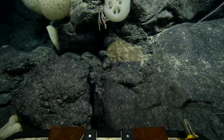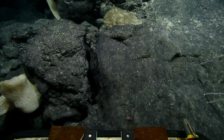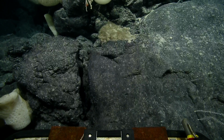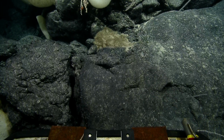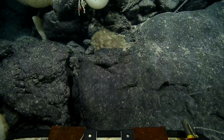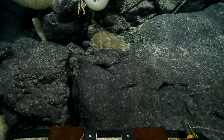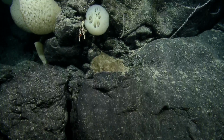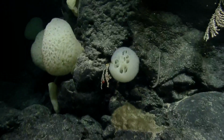Wrong button. So for your armchair taxonomists at home, you could join us in identifying things by viewing the Okeanos Animal Guide online. Just type that into Google, Okeanos Animal Guide. That's what we're looking at here to identify some of these amazing animals. Zoom in, please.